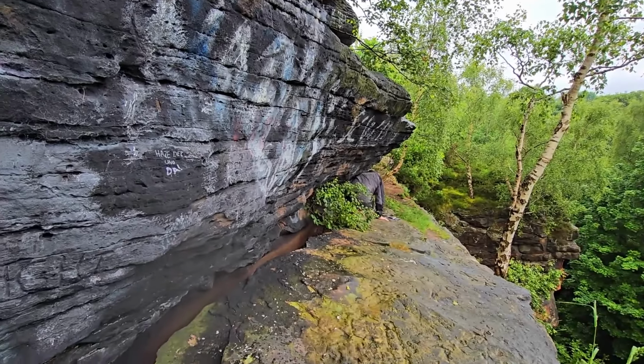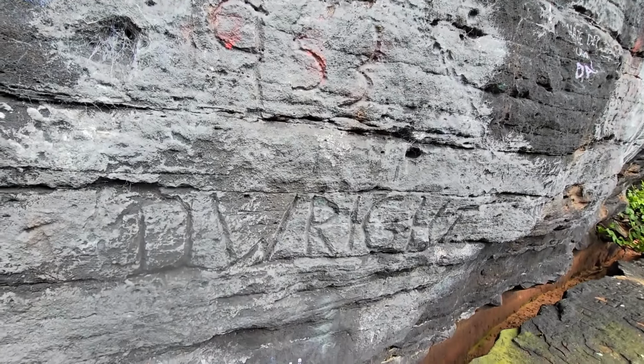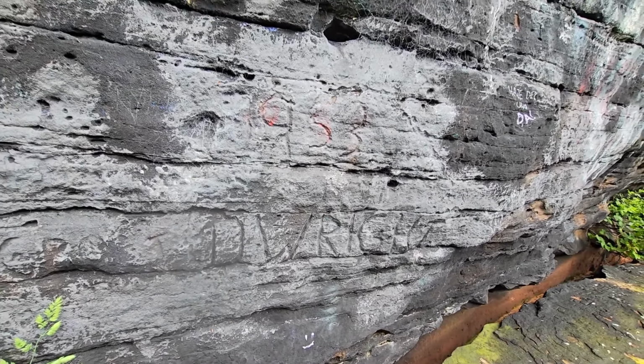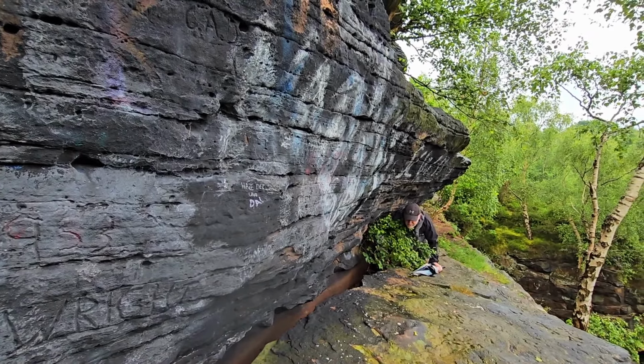I am blown away by this graffiti. Honestly. Have I missed that one? 1953. Is that D. Wright, is he? So I assume this has been done when the quarry closed down.